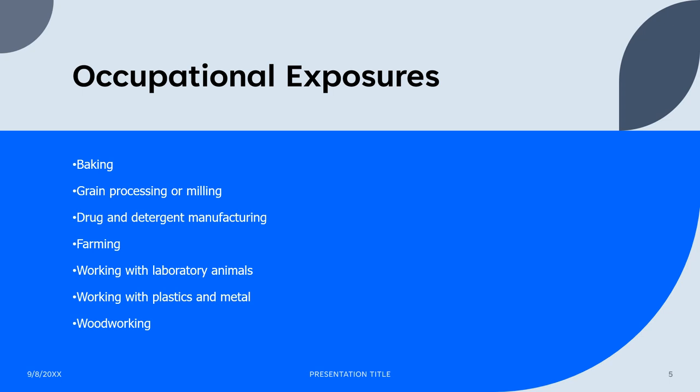So when we look at occupational hazards or exposures, there's a whole plethora of different types of occupations that can lead to the development of asthma. Bakers, individuals working in grain milling or processing, drug or detergent manufacturers. Usually detergents are very scent-like and can be very irritating to the airway. Farming, or work with laboratory animals, especially those animals that have a lot of danders like cats, dogs, or large animals like a yak. And working with plastics and metal, the little fibers can be very irritating to the airway as they're being either burned down or reshaped.